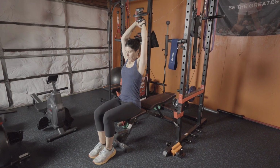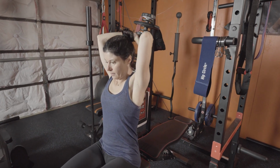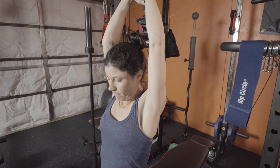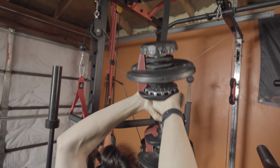The last thing to note about this is that if you like doing French press and dumbbell pullovers, the Bowflex dumbbell is the best way to go. And that's the dumbbell we use here for exercises like that for obvious reasons.